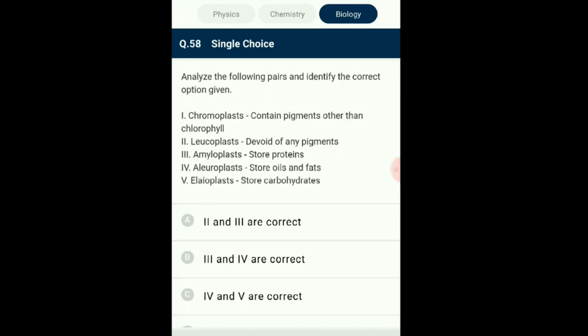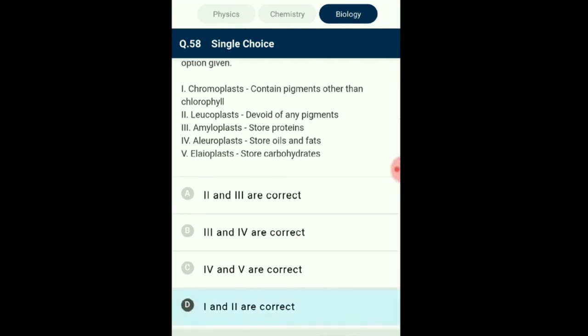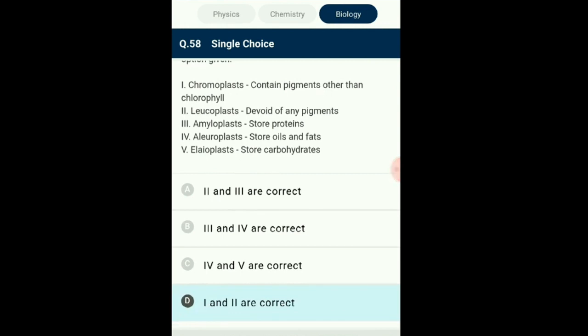Question number 58. Analyze the following parts and identify the correct options given below. Plastids. Plastids are mainly of two types. Colored plastids include chromoplasts, containing pigments other than chlorophyll, and chloroplasts, containing the green pigment called chlorophyll. The second type is leucoplasts, which store reserve food material. These are devoid of any pigment and may be carbohydrate-storing amyloplasts, lipid-storing elaioplasts, or protein-storing aleuroplasts. The answer for this question is option D. From the given statements, the correctly matching ones are the first and second alone.